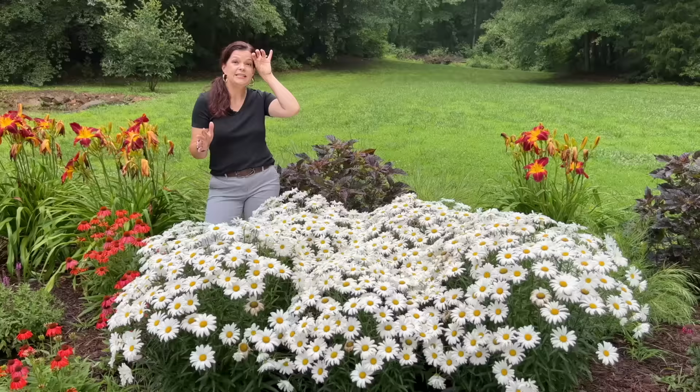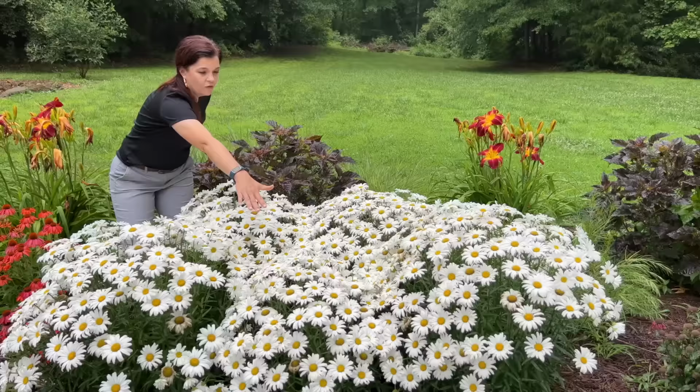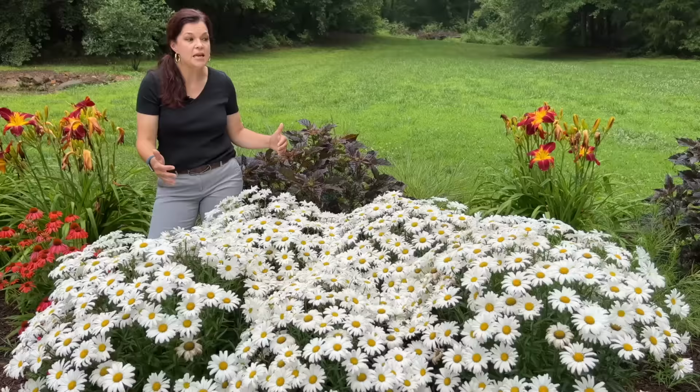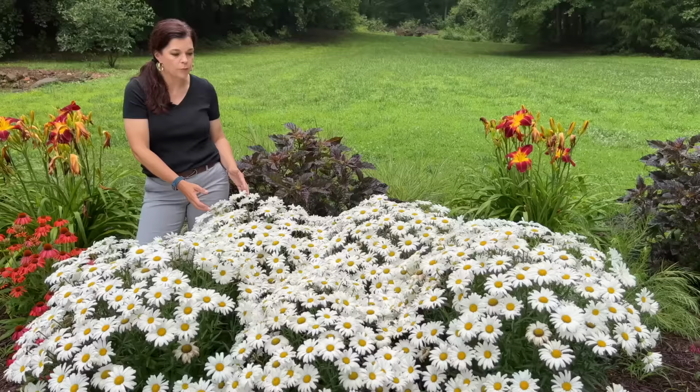Oh my word, these are five plants. 1, 2, 3, 4, 5 plants. Again, after an inch and a half of rain and wind, and they are standing up and doing great. Daisy May is that classic white Shasta daisy, right? But absolutely prolific in flowers. I mean, covered. These plants have been in the ground less than a year. We planted them sometime in July when we planted this flower bed.